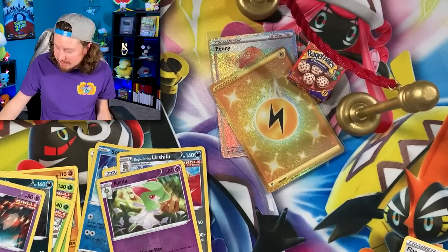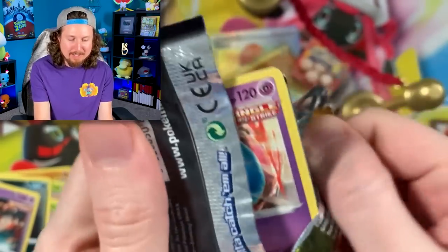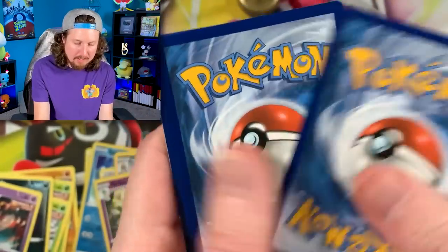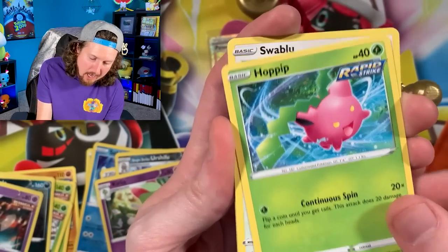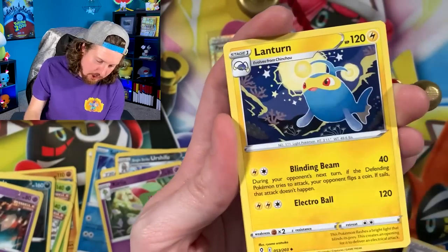And now we literally just grabbed a pack and it actually pulled this other one out as well. So I'm going to go ahead and open that one up too. Talk about some weird, weird luck, right? Got very lucky with that. Okay. Our next one is Wobbuffet, Hoppip, Swablu. Going into our energy goodness.